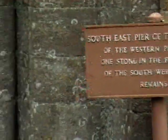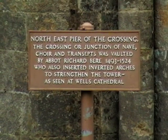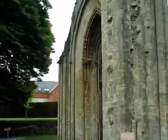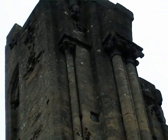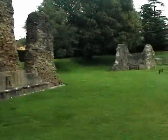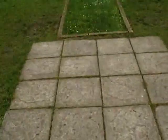Southeast pier, and on this side, oops, is the northeast pier. There's quite a lot of detail here on some left. This is the spot apparently where they were reburied.